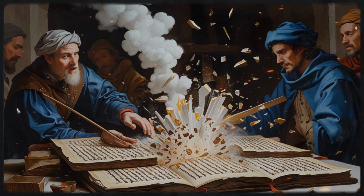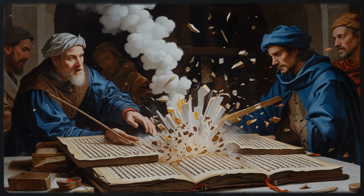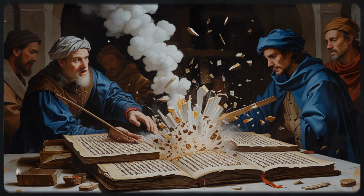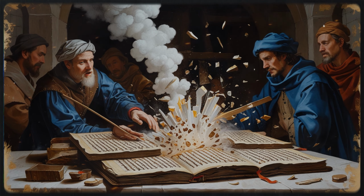You kneel, picking up a shard with the edge of a cuneiform character still visible. You wonder what tablet this once was. A prayer? A law? A map of the stars? Now it's just a fragment, like a single letter torn from an ancient, unknowable book.